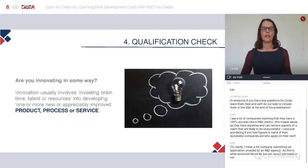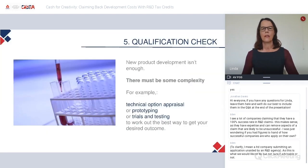So those are the technical things, but the key question is, are you innovating in some way? Do you qualify as innovating? In order to be seen as innovating, that usually means you're investing brain time, talent, or resources into developing one or more new or appreciably improved product, process, or service. That's not just any old project development. There has to be some complexity.